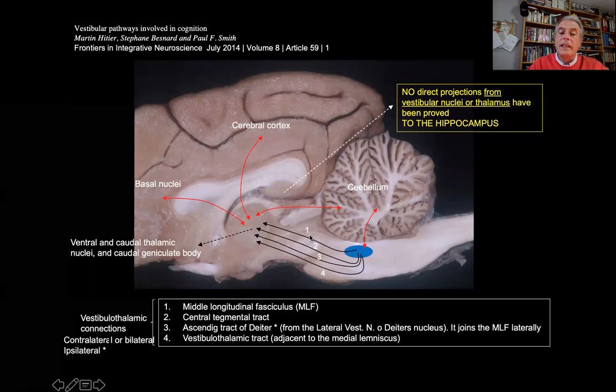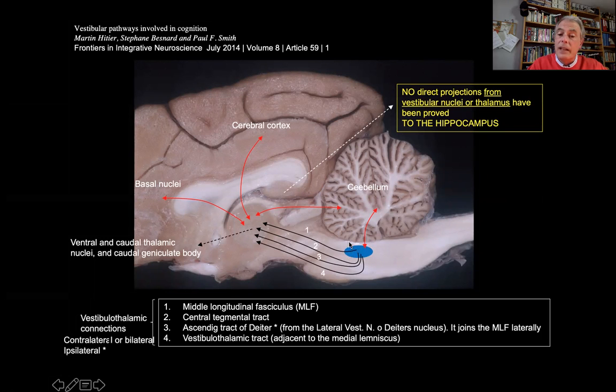Also, as I have said, from the vestibular nuclei, information is going up to the thalamus. There are different pathways for the vestibulothalamic connections, through the medial longitudinal fasciculus, the central tegmental tract, the ascending tract of Deiters, and the vestibulothalamic tract. These connections are contralateral or bilateral. Something important to remember is that no direct projections from the vestibular nuclei or thalamus to the hippocampus have been proved.